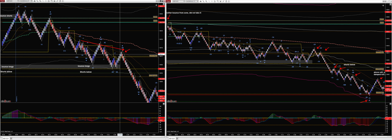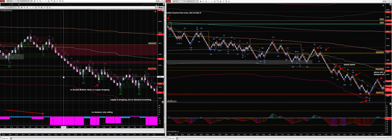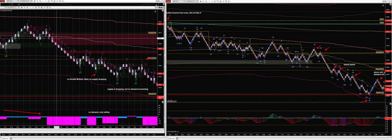So finally this thing broke, right? We broke here. Shorts below was the plan. We had the previous VPOC, and normally we would go for a bounce of this previous VPOC but there was so much supply getting in, so much sellers getting in. Here we got it. Right? Supply, sellers. There's no demand, only selling going on here.